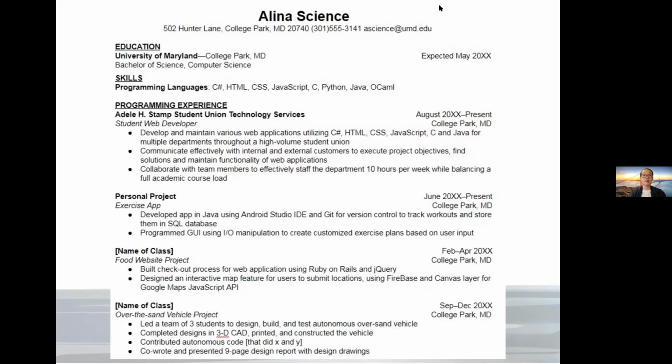And you'll see that it implements a lot of the tips that I've talked about in today's presentation, in terms of formatting, in terms of creating descriptive bullet points, in terms of being sure that they are balancing out some of the soft skills and hard skills in each of the positions. So this, again, is available on the University Career Center website for you all to look at.